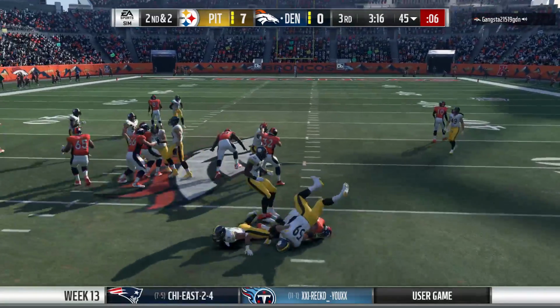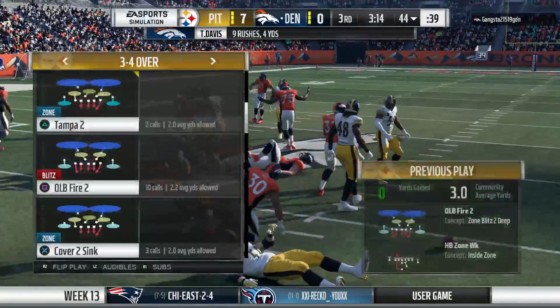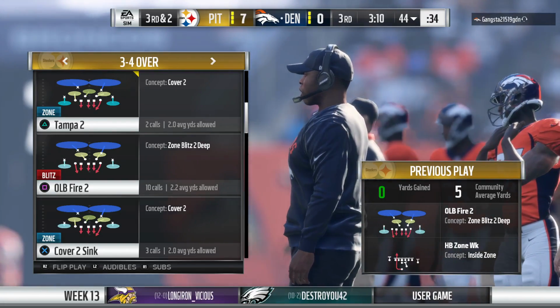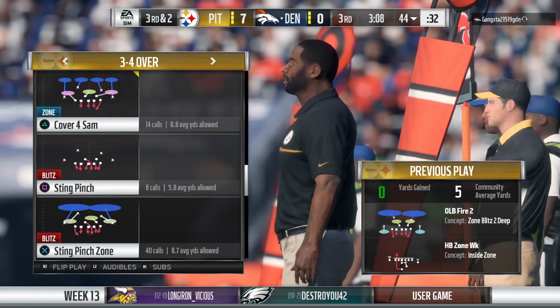Now a handoff here to his running back. And nothing doing. He's immediately taken down at the line of scrimmage. He got maybe a half yard at most, but officially they'll be left with a 3rd and 2.